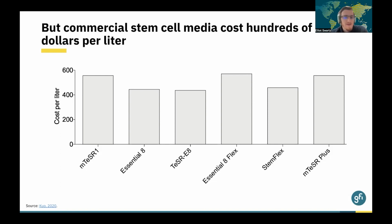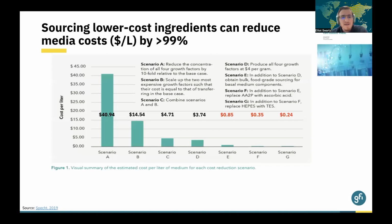But I think a lot of people just don't really think about what media is. Compositionally, it's basically Gatorade with some proteins in it, and maybe a few other added factors. It's really not that complex from a nutritional standpoint. And the first person that really looked at this in detail was my colleague, Liz Specht, who published an analysis that showed that you could lower media cost ingredients by sourcing food grade basal media components and making some modest assumptions around scale up of some of the more expensive components in the media, like growth factors and proteins. And you can come to a conclusion that media costs can drop precipitously, over 99%, and also breach this dollar per liter threshold and potentially go even as low as around 25 cents per liter.